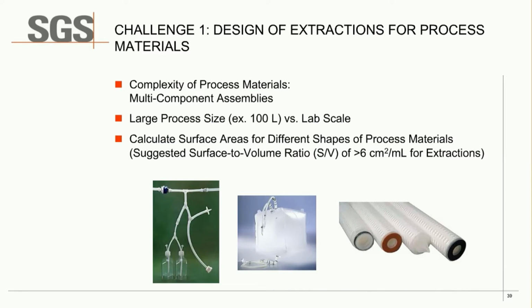Another thing we have seen is that we need to calculate the surface area, because the recommended surface area to volume ratio is more than 6 square centimeter per mL for extraction. But sometimes the process material can have different shapes, so it might be difficult to calculate the surface area. You might need to talk to the vendor or the engineer to try to get the best calculation for the surface area. Sometimes we also do an estimate. If it's an irregular shape, we do an estimate for the surface area of the material.